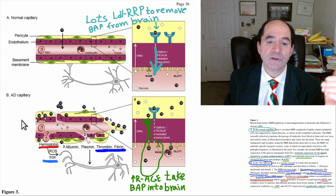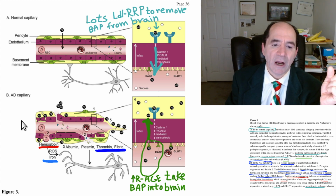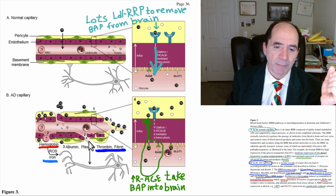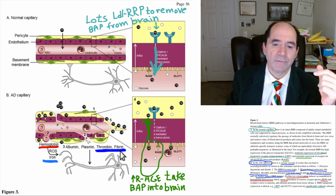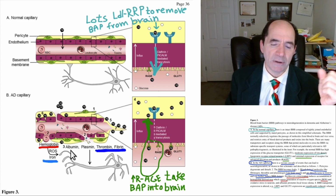Head trauma will do that as well. A stroke will cause leakage of the blood-brain barrier. High-fat diets will cause leakage of the blood-brain barrier. All of these things are bad. When you have a leakage of the blood-brain barrier, you can leak some proteins from the blood into the brain parenchyma, and those will include fibrin, fibrinogen to become fibrin. Also, you'll get albumin. Albumin is the most common thing they measure to show that blood-brain barrier permeability is abnormally increased.